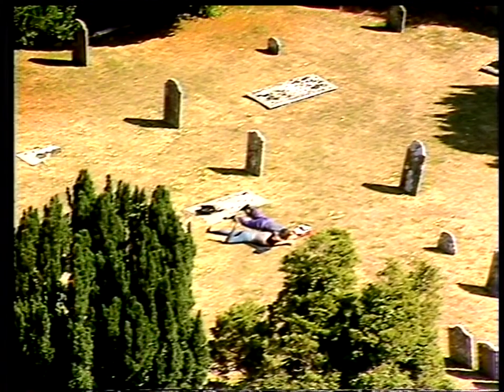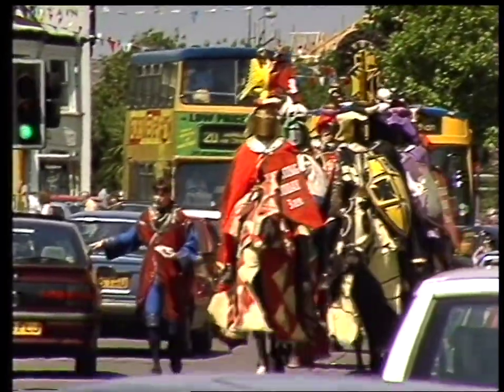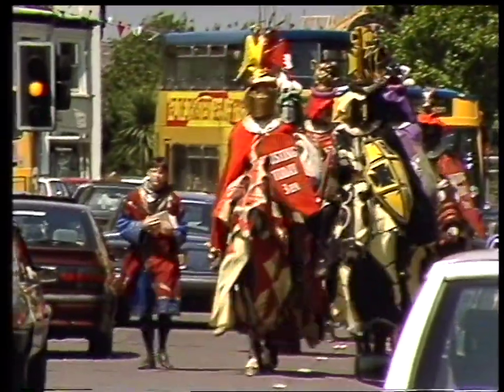Christchurch is full of character, and the past is never very far below the surface. The Knights of Christchurch have returned and are now a major attraction for visitors.